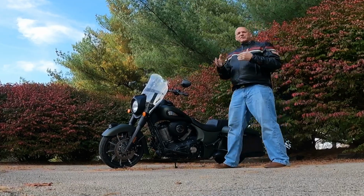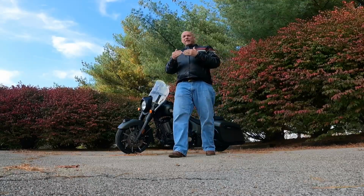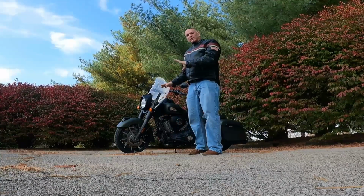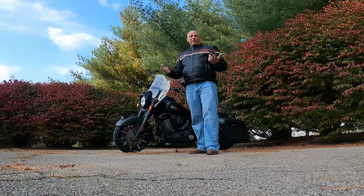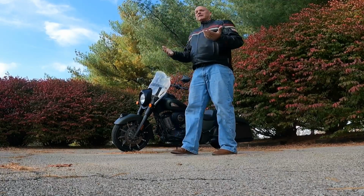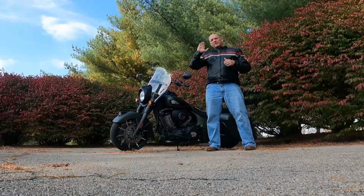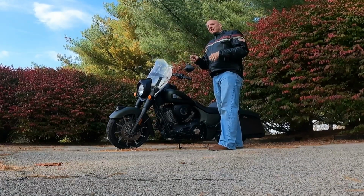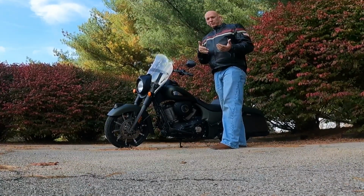So now to test it, you got to make sure that that FOB is far enough out of range. Otherwise, the Indian is going to want you to start with the FOB. I've already practiced that and tried that before and that's what happens. So that's why I walk the FOB out of range. Otherwise, it will blink because it wants you to use the FOB, not your code, okay?